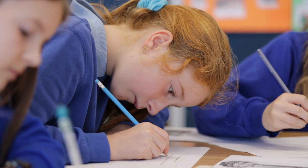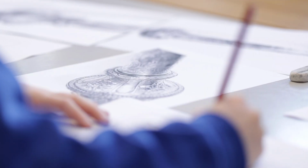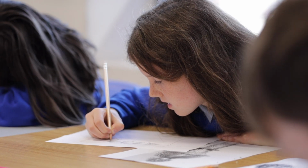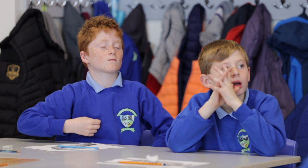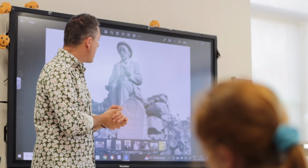So participating in this project with Galway City Museum, A History of Galway in Objects, has helped to bring history to life for students in the classroom, helps them make connections with the past and also develops a sense of belonging and an empathy. Brendan from the Galway City Museum came out to us today to talk about artefacts.